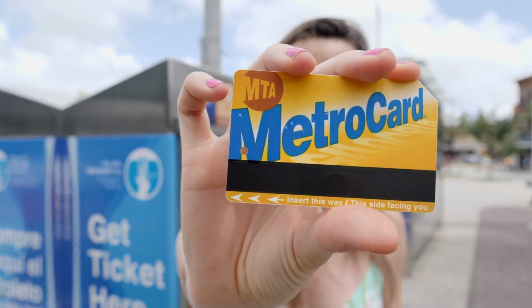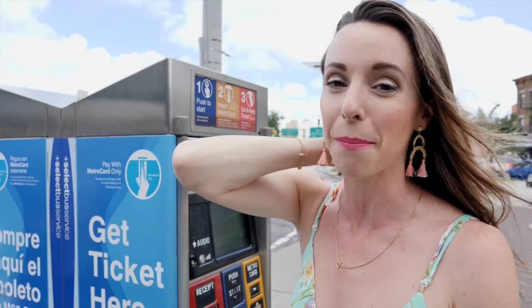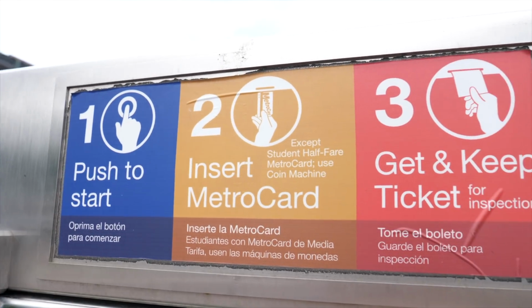This is what a MetroCard looks like. Now the steps to buy the M60 bus are a little bit different than buying a MetroCard, but it's simple. Just follow the 3 easy steps that are listed right on top of this machine.